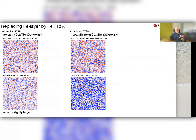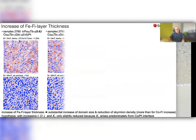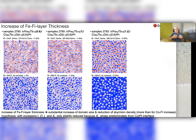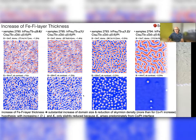Then we can also increase the thickness of these layers, but unfortunately, when we increase the thickness of the iron layer here, but the same is also true if you increase the thickness of the cobalt rare earth ferrimagnet, the Skyrmion density becomes smaller and smaller, and the domains get bigger and bigger. So this shows that increasing the thickness reduces the anisotropy, but it reduces even more the D. So finally, kappa goes towards 1 and maybe below 1, and that means instead of having a Skyrmion lattice, we'll end up in a situation where we have just a few isolated Skyrmions.